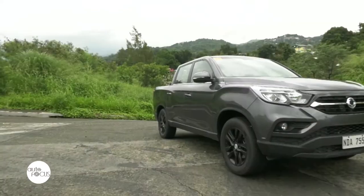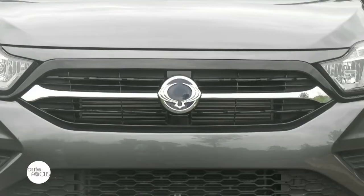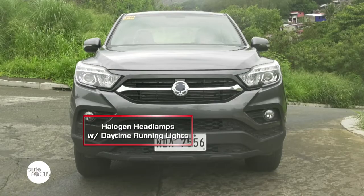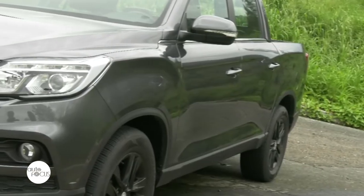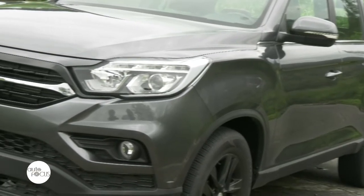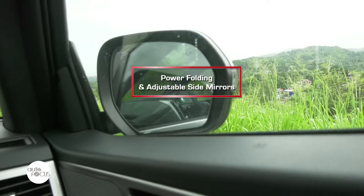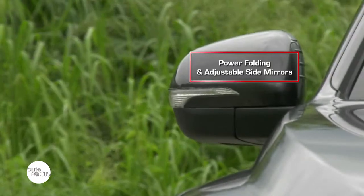Basing on the exterior of the Musso, there's no doubt that this pickup showcases a masculine design. Up front, the radiator grille highlights the front fascia of the Musso, more so the halogen headlamps with daytime running lights. Character lines are also present, especially just below the belt line. This gives the Musso's body more definition. The Musso's side mirrors are power folding and adjustable with LED turn signal integrated.